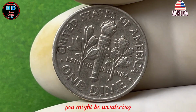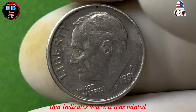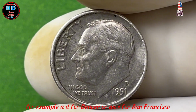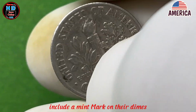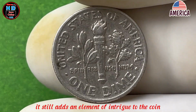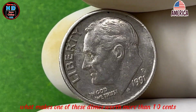You might be wondering, what is a mint mark, and why does it matter? Well, a mint mark is a small letter on the coin that indicates where it was minted, for example, a D for Denver or an S for San Francisco. But in 1991, the Philadelphia Mint didn't include a mint mark on their dimes. While this isn't unusual, it still adds an element of intrigue to the coin, especially when you consider its potential value. So, what makes one of these dimes worth more than 10 cents?